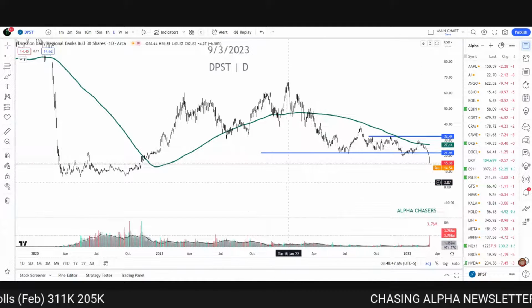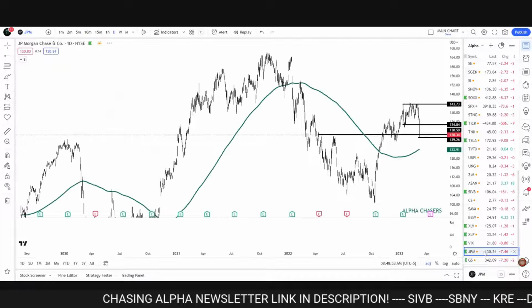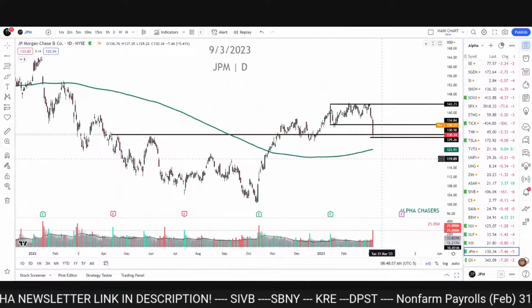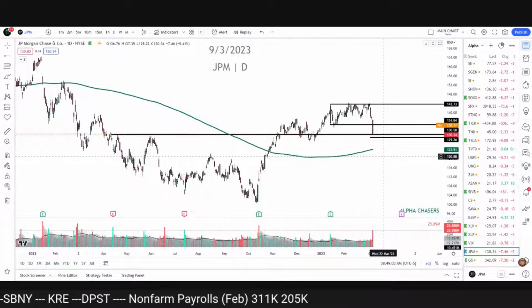I would not be shorting this here, and I certainly wouldn't be buying that. If I was going to buy anything, and I did, just to be candid, I already went out there and started buying JP Morgan. It's ridiculous. You're getting JP Morgan on sale. That's how I look at it. I'm getting it on sale.